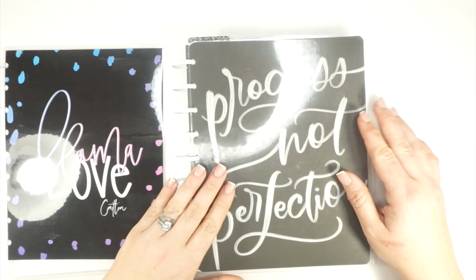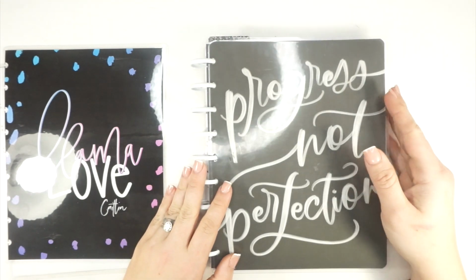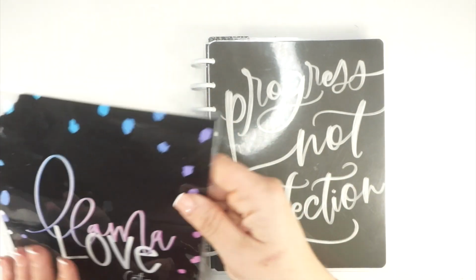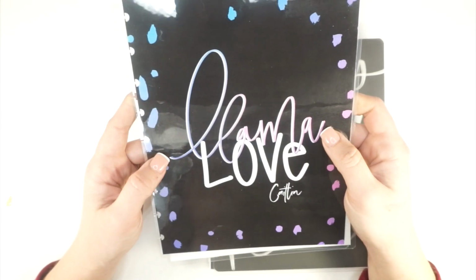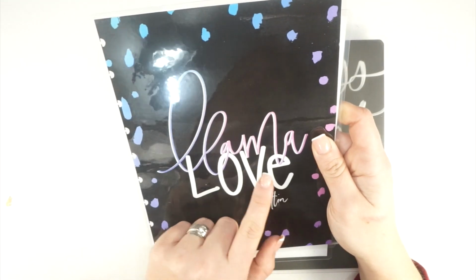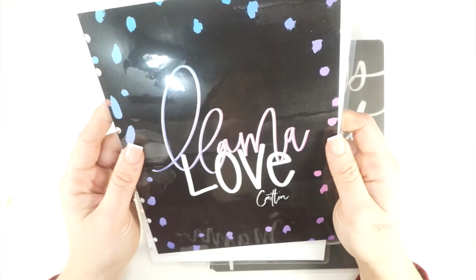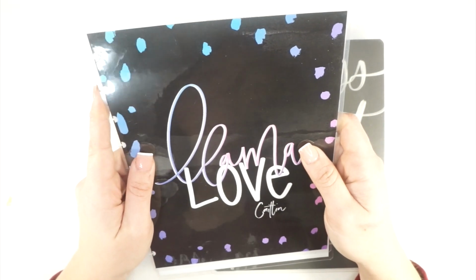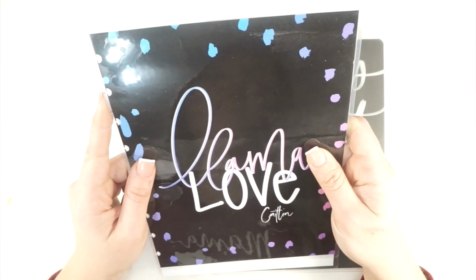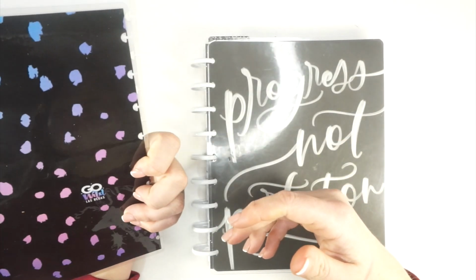Hi everybody, it is time to set my classic Frankenplanner up for March. So the first thing we're gonna do is take these custom covers from Stylish Planners. I actually ordered these covers from her shop, but she no longer does custom shipped covers. She does have some printable things that you can still buy, and they are beautiful. Her art is absolutely stunning, so I highly recommend her things.